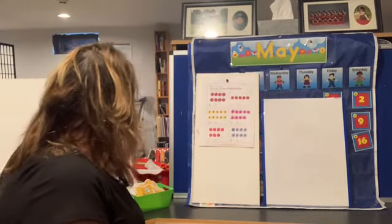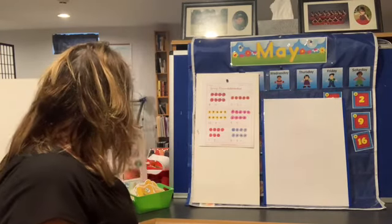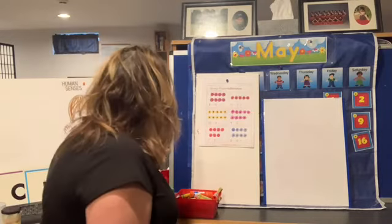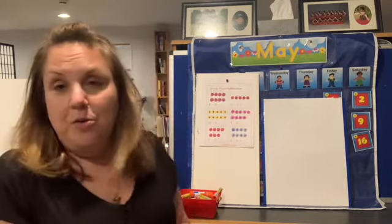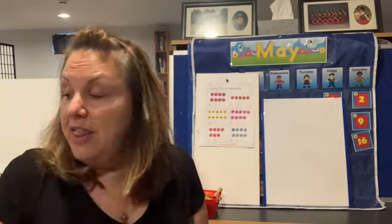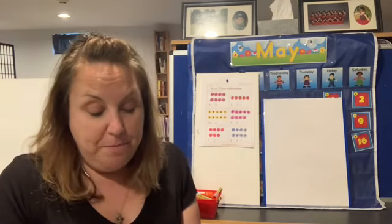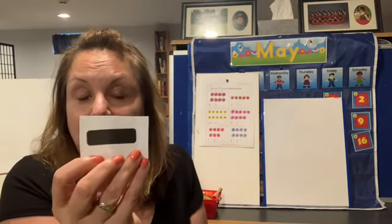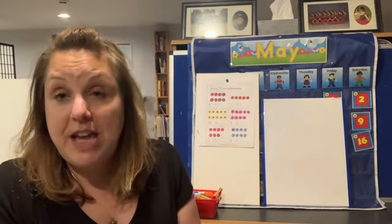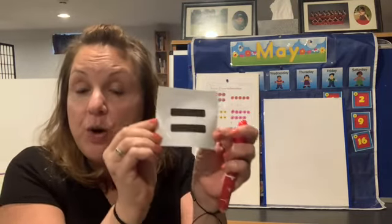Remember, we talked about adding and subtracting. Now, adding, if Miss Dawn can find her cards, it must be Wacky Wednesday because Miss Dawn can't find her cards. Here they are. Remember that we talked about the plus sign. There it is, plus sign. That means we're taking two things and putting them together and we're going to have more. But then we talked about the one single line, the subtraction sign, the minus sign. That means we're taking something away. And then of course the equal sign gives us the new answer.